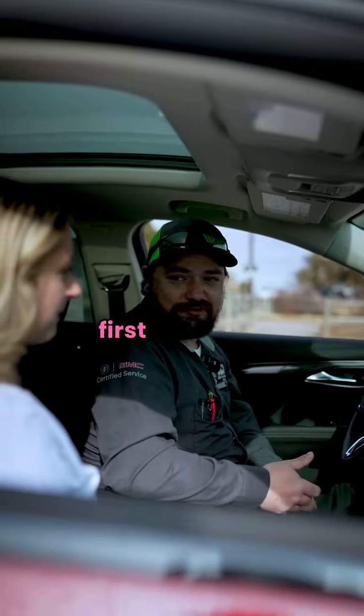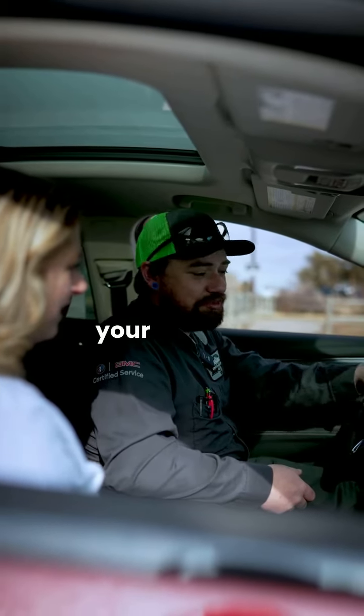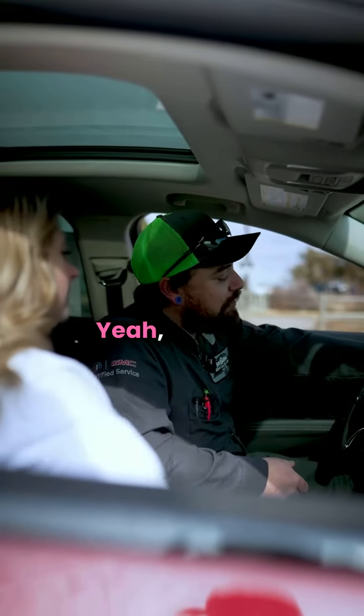All right, so first, we've got your check engine light. That just lets you know if something's wrong with your engine or your emission system. The one that looks like a helicopter? Yeah, the little orange helicopter.